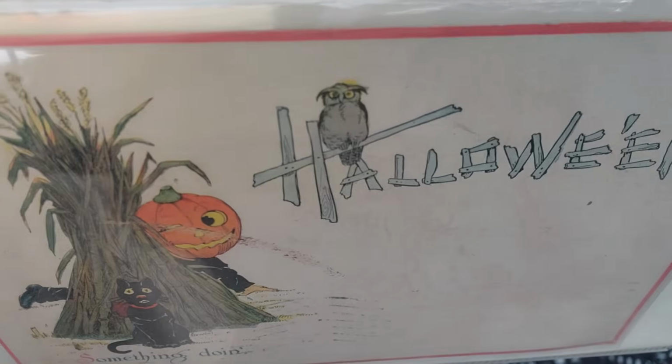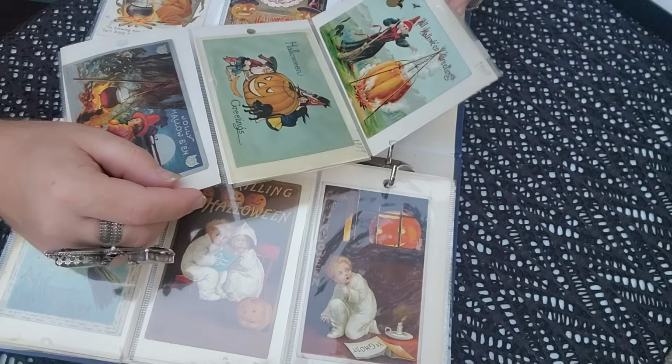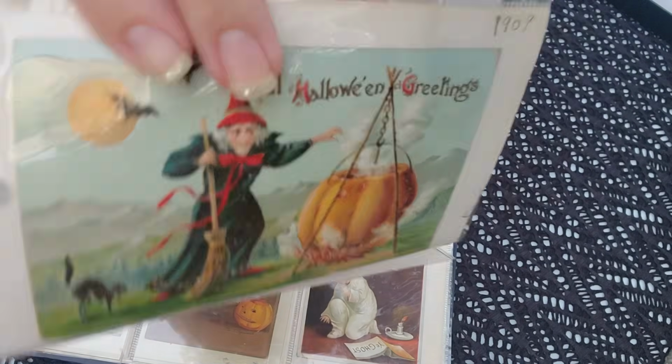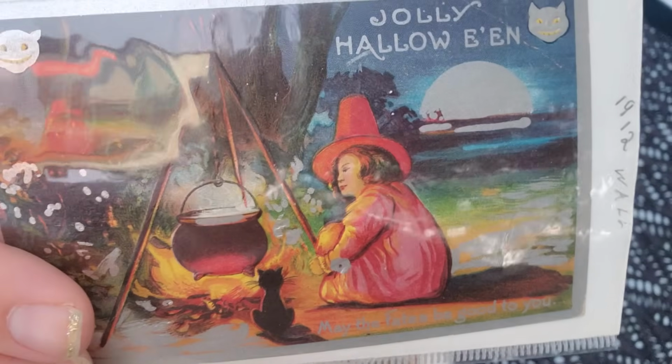Look at the pumpkin peering around that haystack. I love these cards. I just go crazy. Like that one. I can't get enough of them. I really can't. I want to look at that side again. I just can't get enough of them.